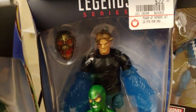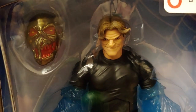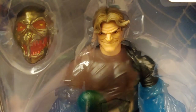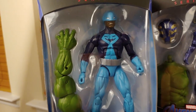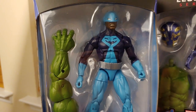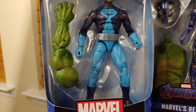And then here's Hydro Man. Looks great, especially that face sculpt. Look at all that sculpting there. Looks marvelous. Comes with Molten Man's face there. And then we have the Rock Python, which I don't know nothing about this guy. Reminds me of Cottonmouth. But yeah, it looks very basic.